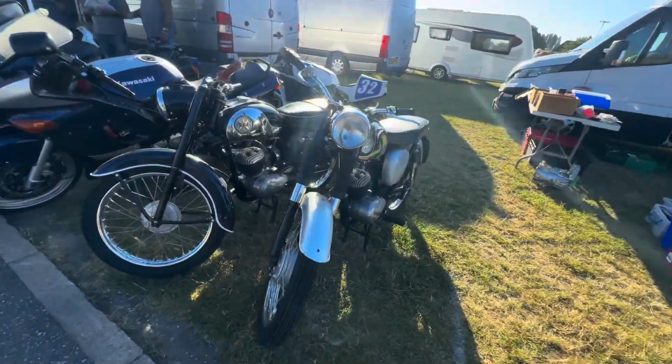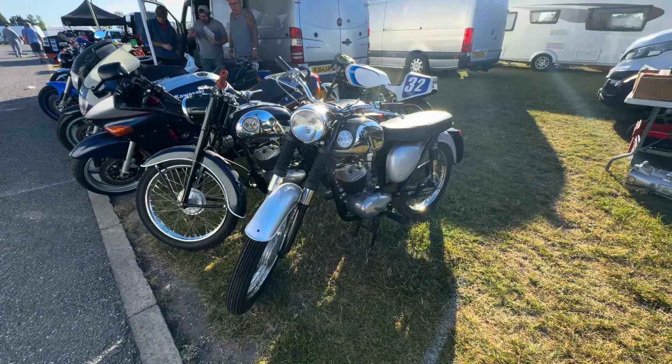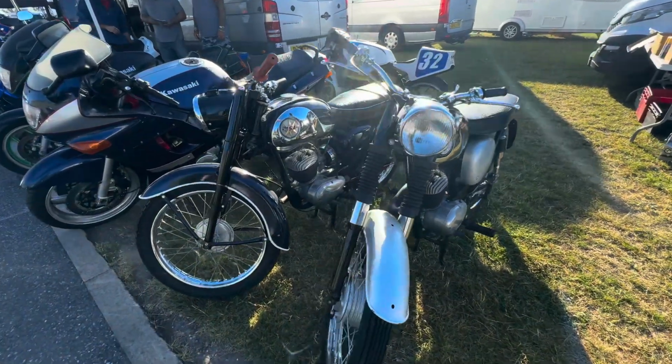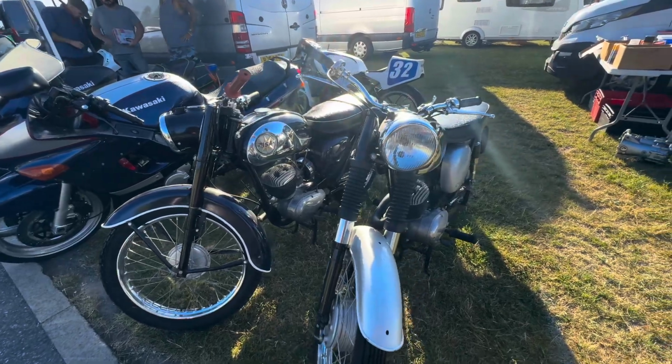BSA's. Pair of BSA's here. Nice. Brother and sister. Twins.